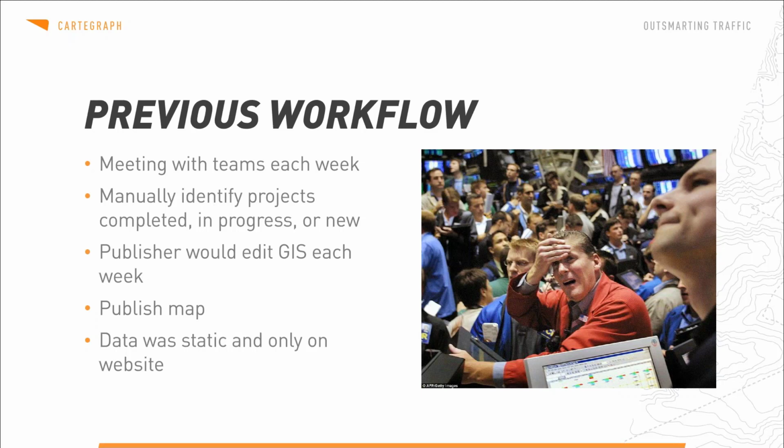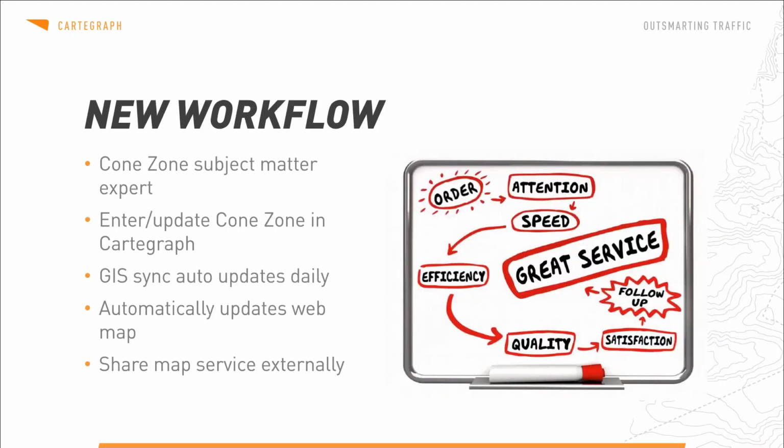Previously we were meeting with teams every single week in a large room. Everyone was manually identifying their own projects, what was completed, in progress, or brand new. All that information was being funneled to one individual GIS role as a publisher. He would then update all that information on the map on our website. But again, that data was only static. It was basically updated once a week, and it was only on our website. And so, yeah, it was a good first step, but again, there's a lot of room for improvement there.